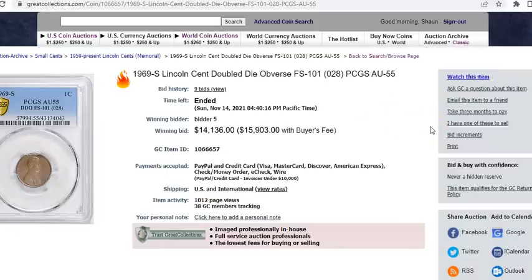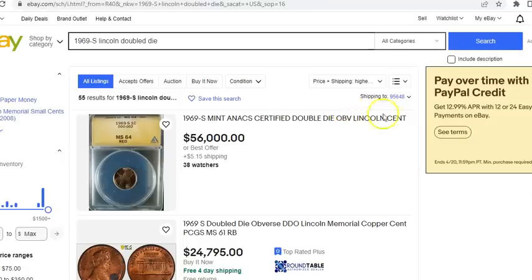Now, our good old boy William over here with his example. This one sold November of last year, just a few months before the Stuart Blay massive $600,000 coin. I'm happy to say this coin still has a tremendous valuation. It sold for $15,903 in November. This coin graded PCGS AU55. And as you would guess, you're going to need to grade this thing. That's going to be very important here.